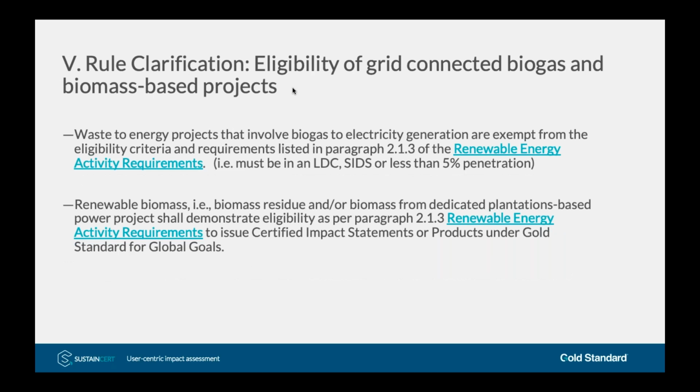This is a clarification that I referred to earlier. It's just calling out the exception really to renewable energy eligibility requirements. Waste to energy projects involving biogas to electricity generation are exempt from the eligibility criteria. They're the only technology that is. What this means is these types of projects can be in any country as per normal. They don't have to be in the LDC or SIDS or places with less than 5% penetration.